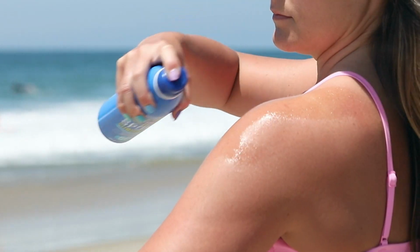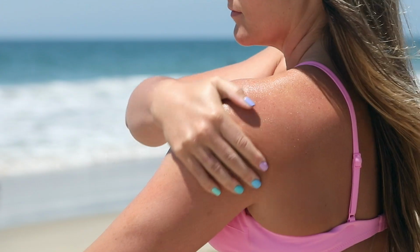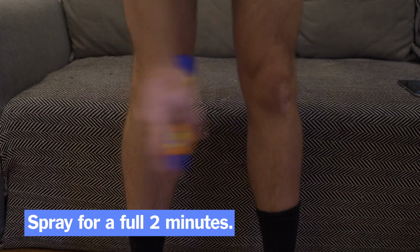body. It's hard to judge how much sunscreen you're using if you get it from a spray bottle, but Wirecutter found that you need to spray the sunscreen much closer to your body to apply it effectively, and even then, you still need to rub it in. You also need to spray for 2 minutes in a windless but well-ventilated area to get the proper SPF advertised.